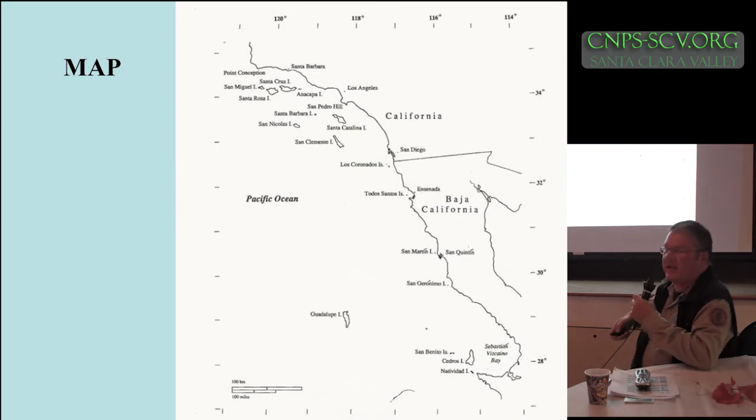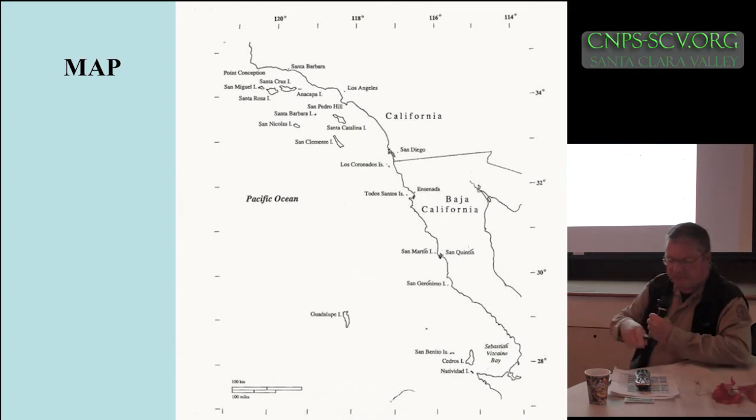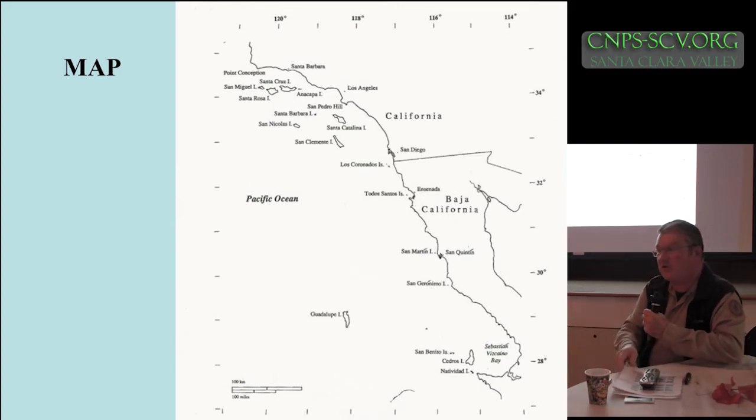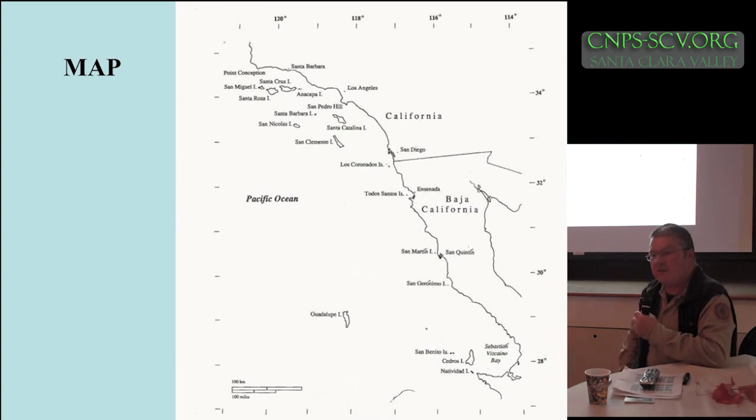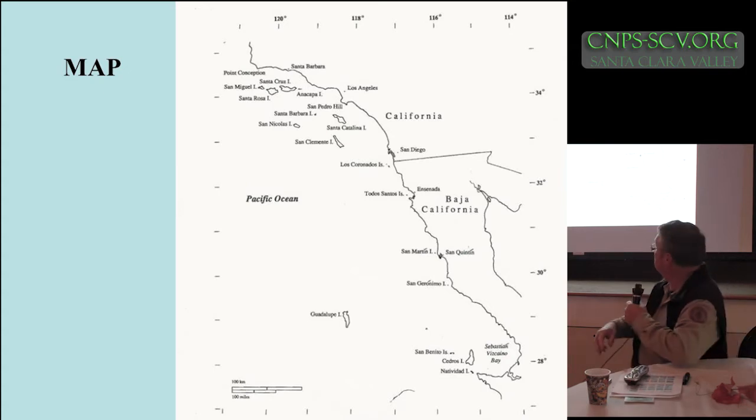And Guadalupe Island is a volcanic island. It's never been connected to the mainland. The indigenous peoples never discovered it. It's that far off the coast. I mean, when you consider that the indigenous peoples were all the way out on all of Southern California's islands, but they never got out to Guadalupe. So there were no land mammals before Europeans. That's a key thing.